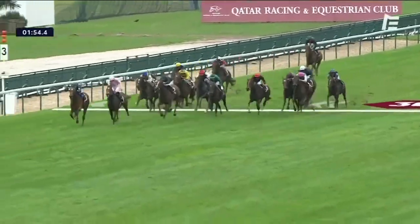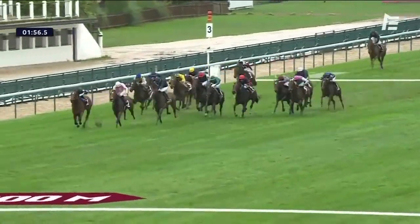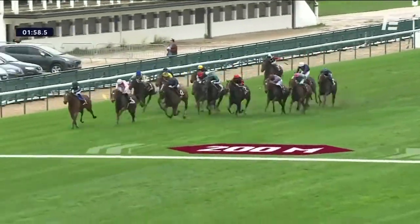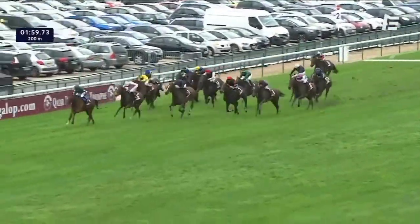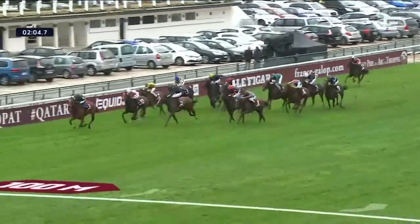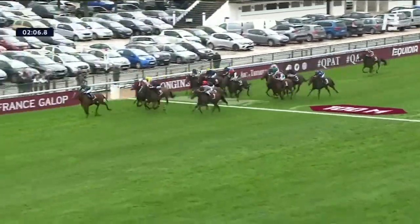A horse that we're not circling but is in here is a horse that I'm very interested in. That's Tuesday. Tuesday was too close in here. She was without cover, and I think that Tuesday got the wrong ride, and she's very interesting. We'll get back to her in a moment.